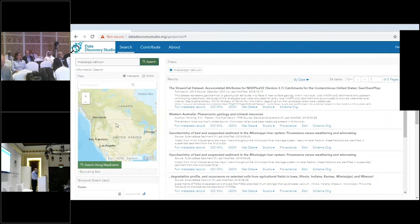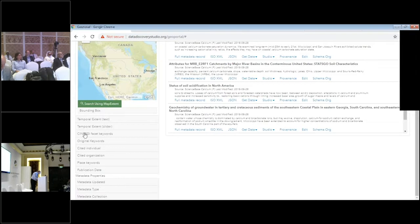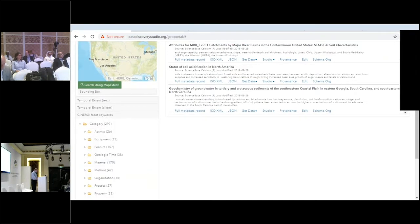I can also add facets by map, and then let me close some of these things. You will see that there's an additional facet hierarchy that is added automatically here. This is where we start to deviate from traditional portals, because in traditional portals, if there is no spatial extent, you would not be able to find by map. If there is no specific designation that this, let's say, belongs to geochemistry, then you would not be able to find that.